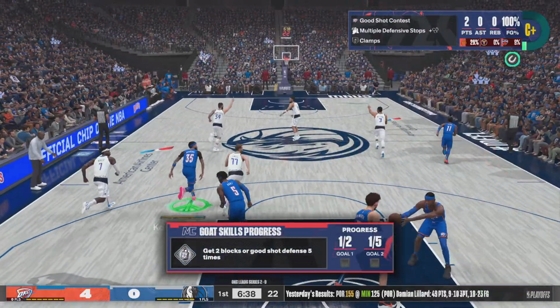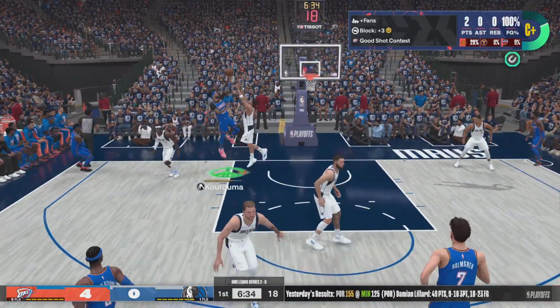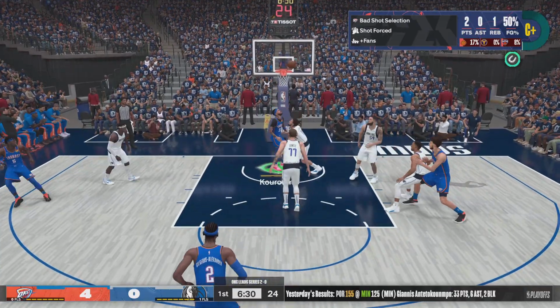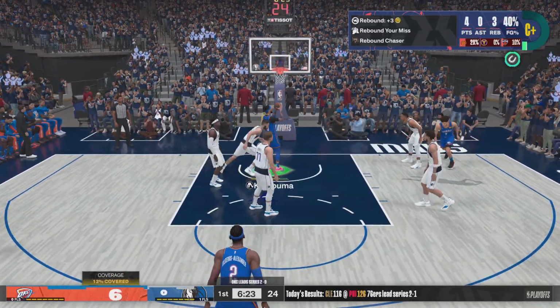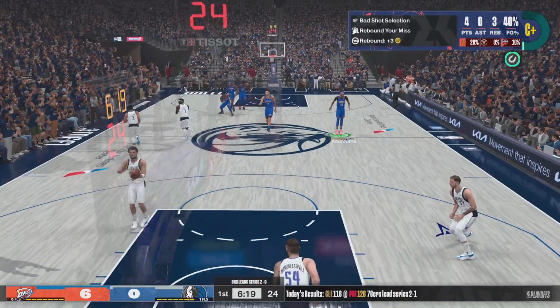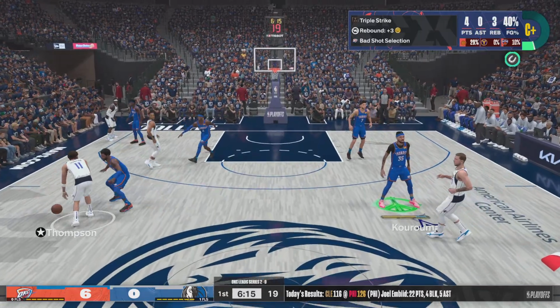Deflected! Here's G, defended by Thompson. They get the rebound. Here's G. He shoots again, and the layup is good. That's a testament to the effort there on the boards. Never willing to give up on the possession, finding ways to sniff out the ball.